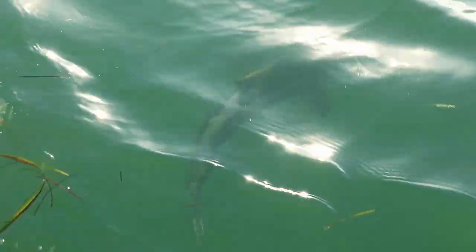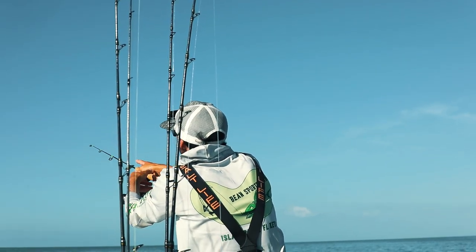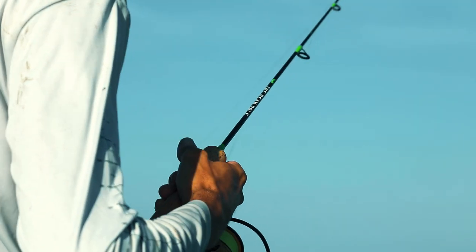There he goes. Off to be a little cobia. We safely released that, put the bait back out. Often when you're tarpon fishing, you have to weed through a lot of sharks.